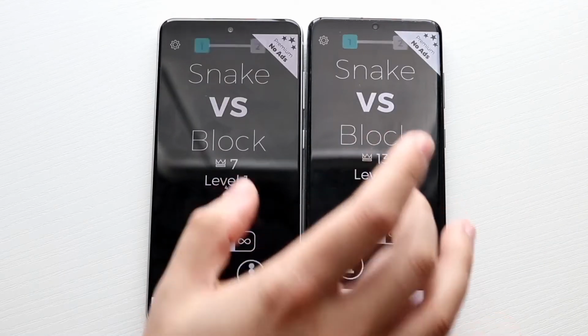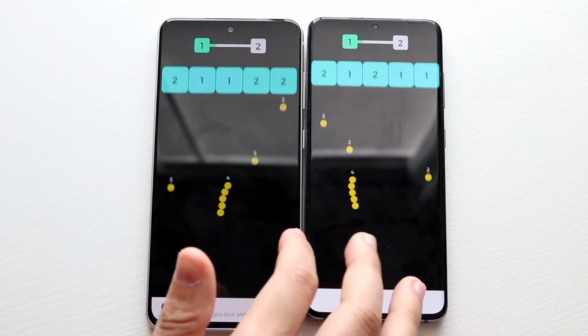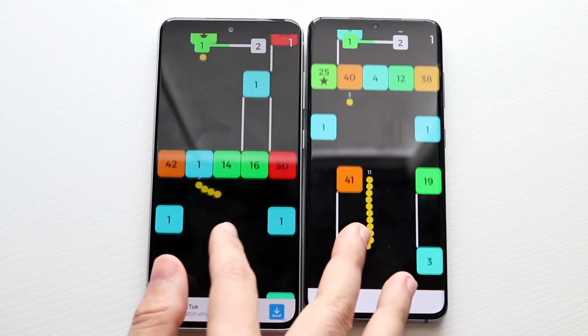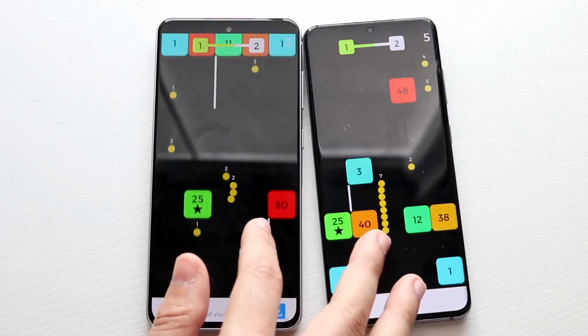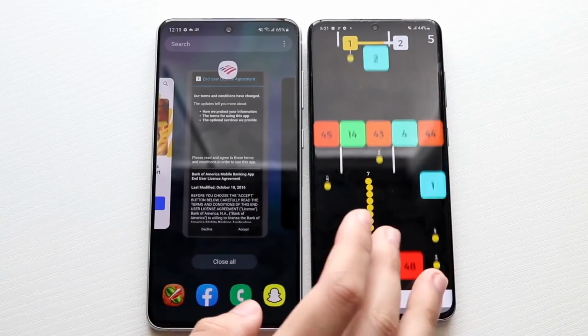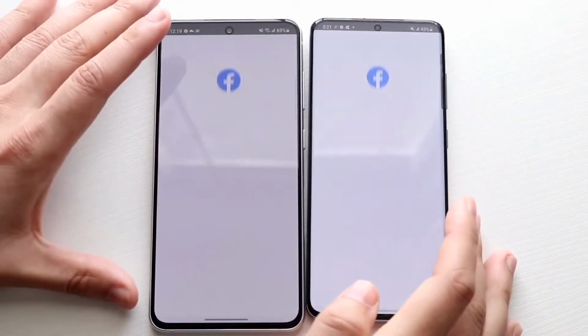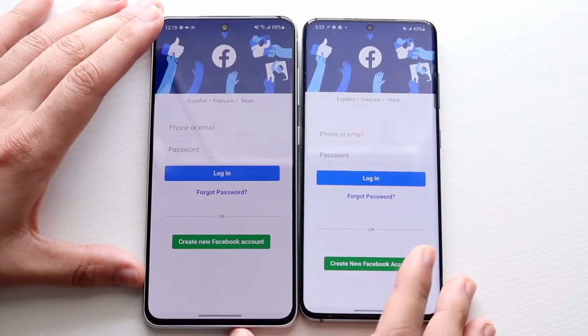And roughly around the same, not really that big of a difference here. In terms of gameplay, I really don't think there's going to be that big of a difference here either. As you can see, roughly around the same thing. I'm surprised I'm lasting this long on both of these games right now. Hopping out of this one, let's go and get into something like Facebook, 3, 2, 1. And you can see again, roughly around the same thing.